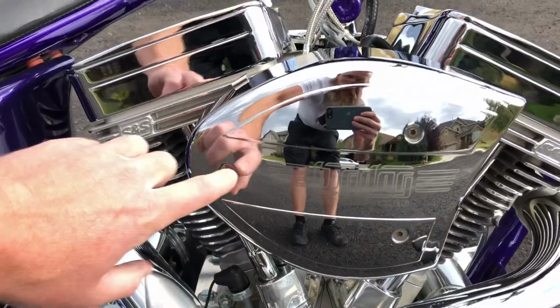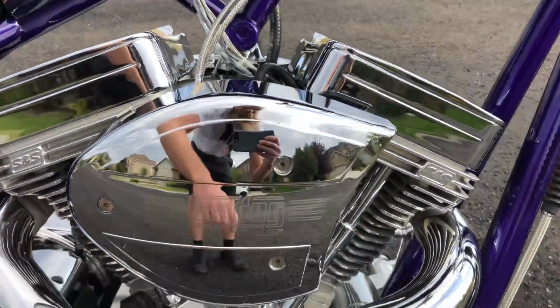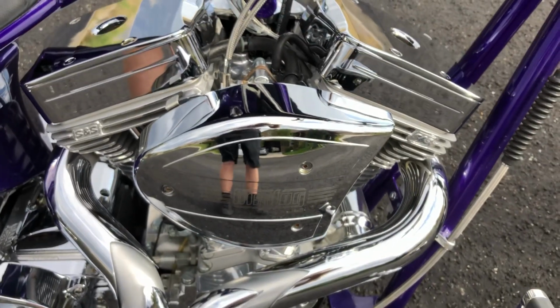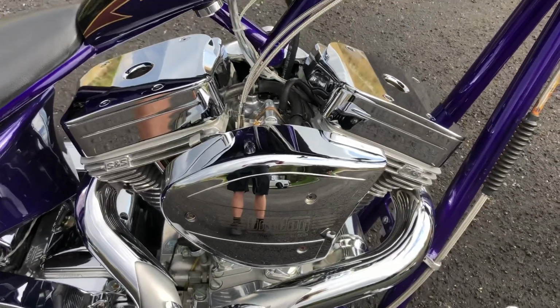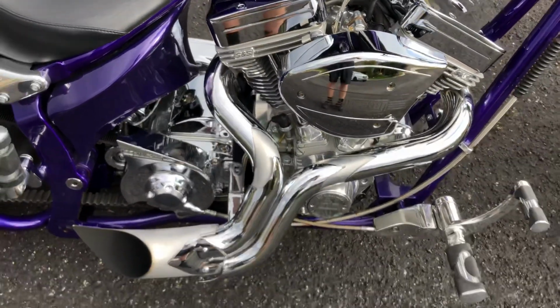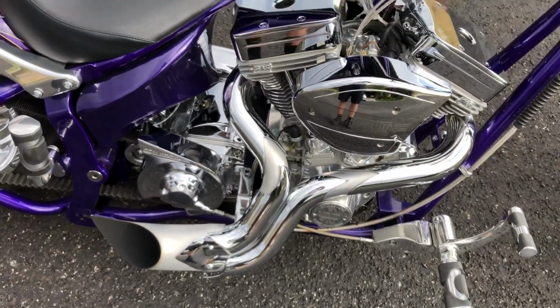You do have a little bit of rust in the bolt holes. I'm assuming this is just pushing the motorcycle off and not having those wiped off immediately. Nothing crazy, but again, just want to make sure you know exactly what you're getting.